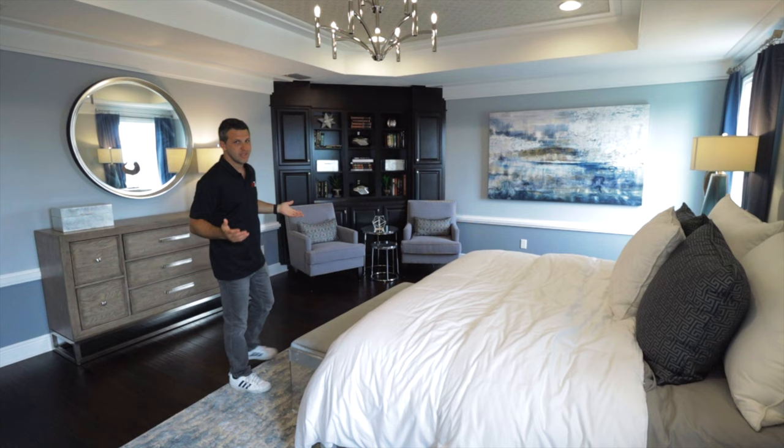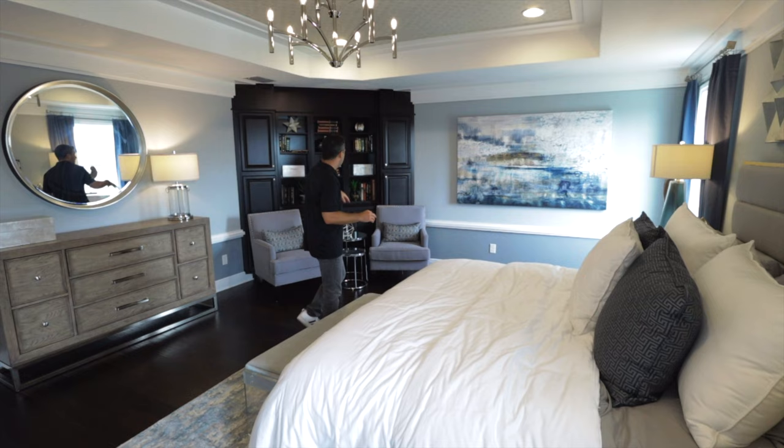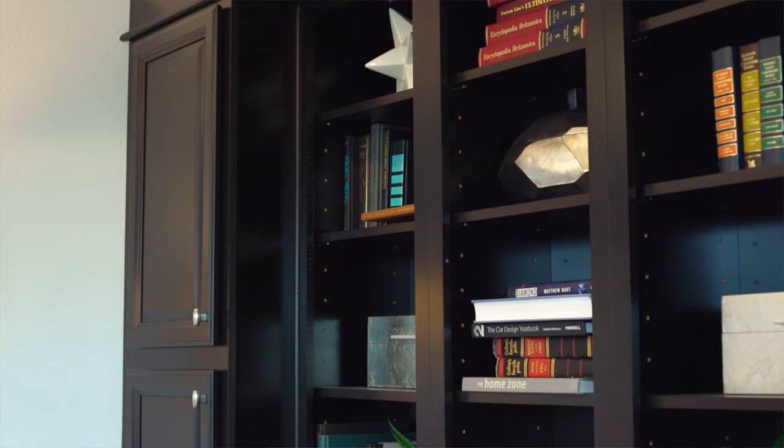I've also seen they've added some wallpaper in the ceiling. I don't know that I've seen that in a while, but again, just another cool design. And if you've seen my other videos, wallpaper is coming back a little bit here. This piece stands out. It's not standard, but what an amazing corner piece to add into this massive room.